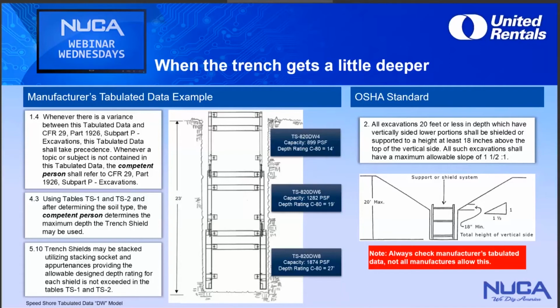What would need to be engineered? The slope. Because as we look back to the manufacturer's tab data, it will state that the particular slope has to be in conjunction with what's listed in the standard of 1926 Subpart P. So again, the details, that's where everything needs to be followed. And if we're not sure, we need to lean on resources where we can ask. And if that is falling outside of those parameters, we need to get an engineer involved.